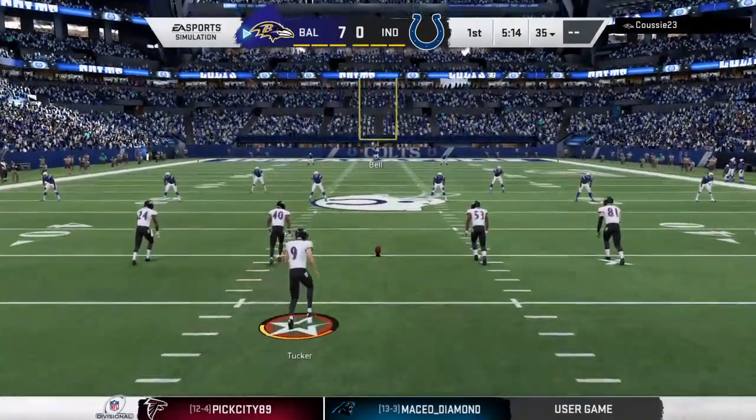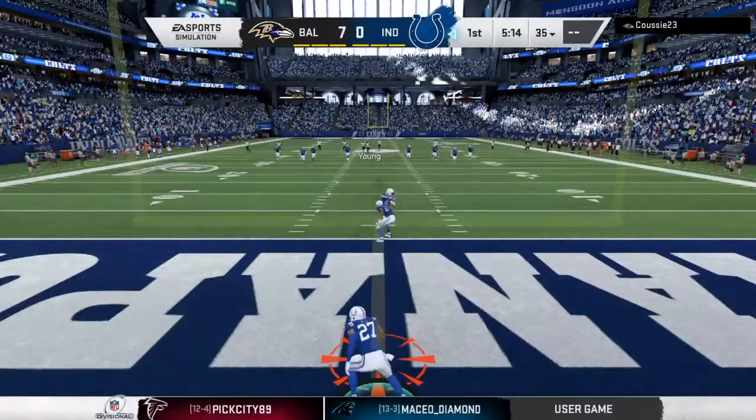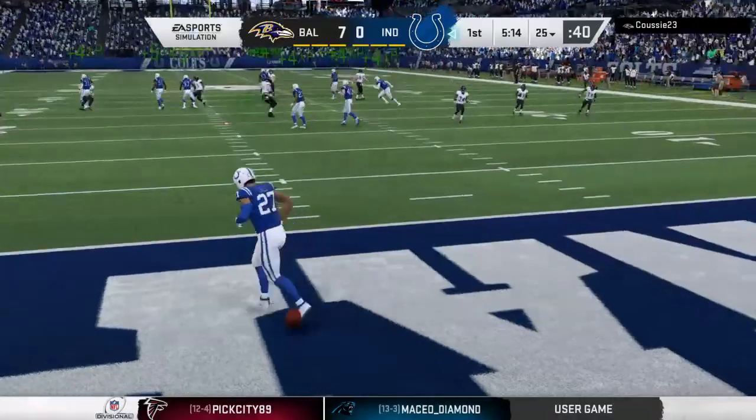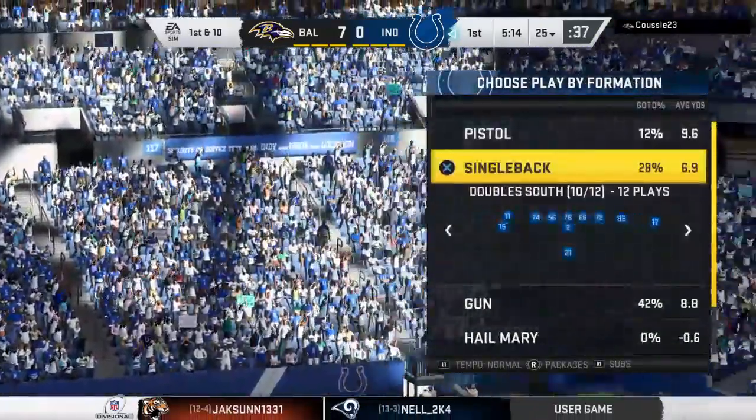Tucker now to kick it away following the touchdown. This will be taken to the back of the end zone. And no run back here. This will be a touchback, and it comes out to the 25-yard line.